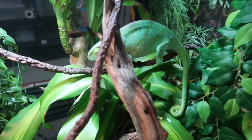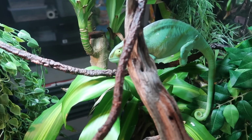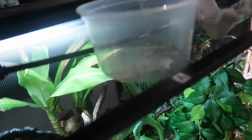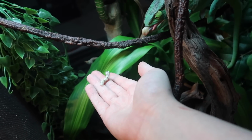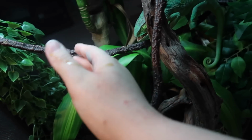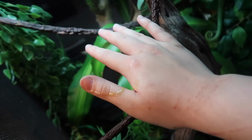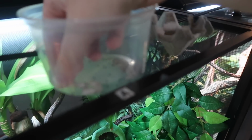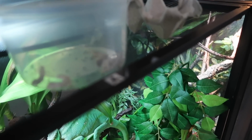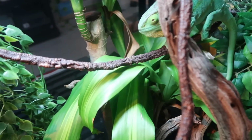So Fiona here usually always will eat out of my hand. She usually doesn't have a problem. So I'm going to grab a worm out of here and then I will see if she wants to take it. Ew. Okay, that's gross. It squirted on me. Nasty. Okay, and again, she's pretty big. I'm going to grab a second one so if she wants it, she can have another one. She's always kind of iffy about seconds, I find.